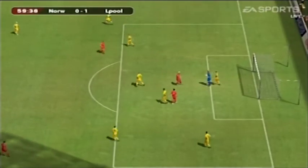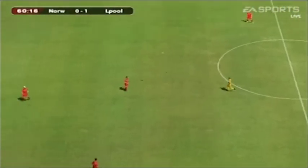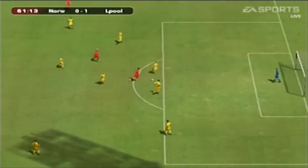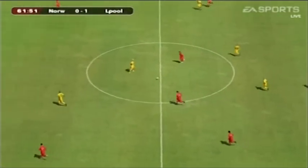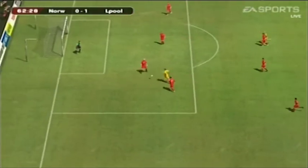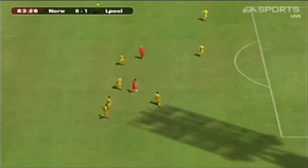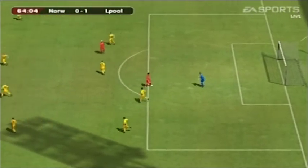The corner straight into the keeper's hands. And now Riise. Moving in for the kill here. Useful ball. Needs to shoot. Defenders scrambling the ball away. Here's Cissé, and he gathers up the loose ball.